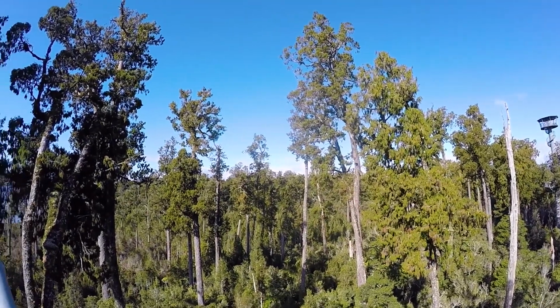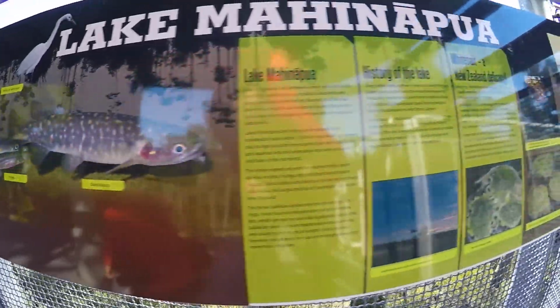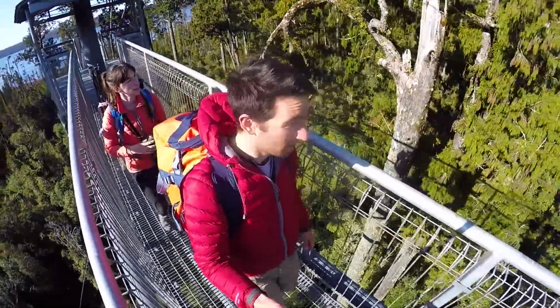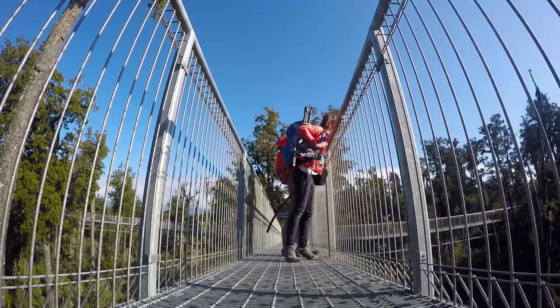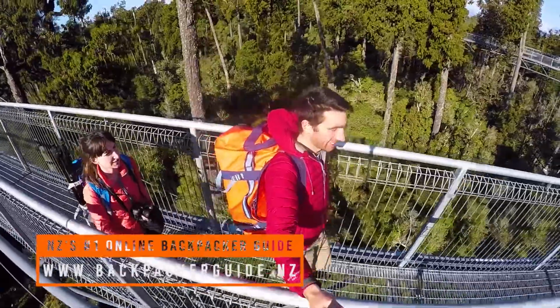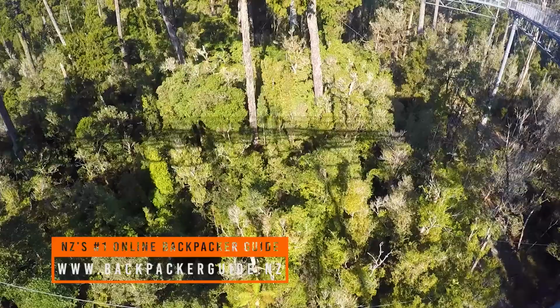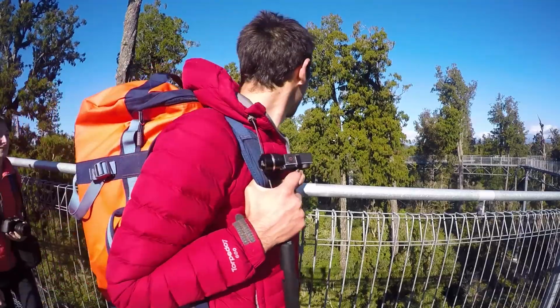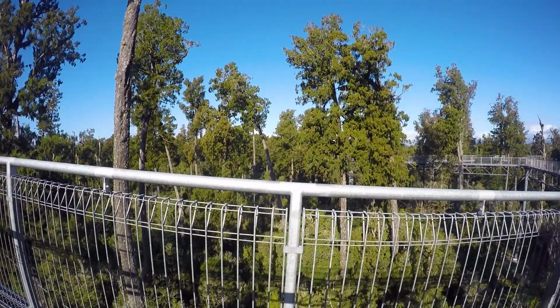Although we have come back to the Treetop Walkway today to show you it in the sun, we have to say that it is completely different to how we saw this forest yesterday. We saw it under the rain, which made all the colours so much more vibrant. We actually saw more insects yesterday under the rain, but it just really goes to show that you can enjoy this place in whatever weather.